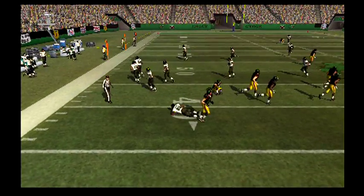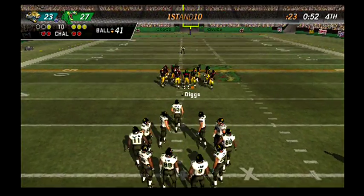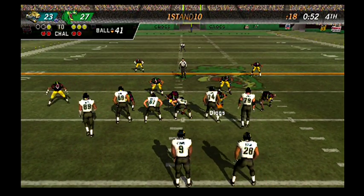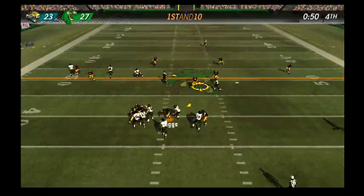24. Good cut. Has a decent return, taking you to the 41. This defense will stop it for sure. We'll start the drive at the 41-yard line. First and 10. Hey, let's go. Out of the shotgun. Pass play here on first down.